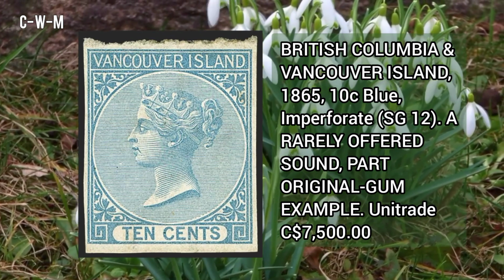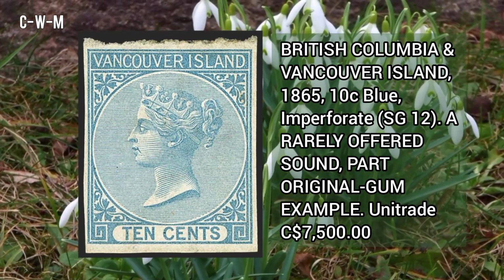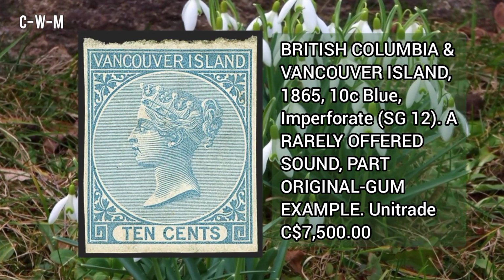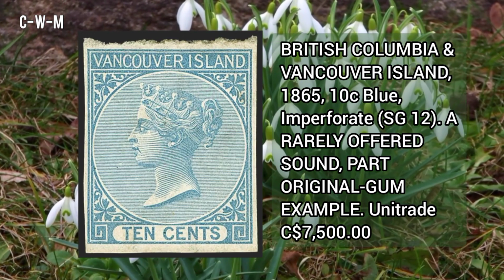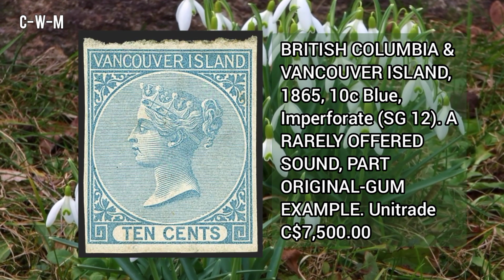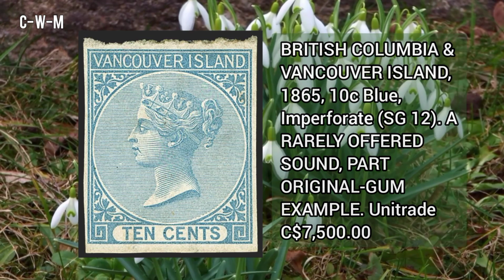Stamp from British Columbia and Vancouver Island, 1865, 10-cent blue color, imperforate and part original gum, bright color. Very fine, a rarely offered sound part original gum example of the 10-cent blue imperforate. Unitrade catalog price is 7,500 Canadian dollars, while Stanley Gibbons number is 12.